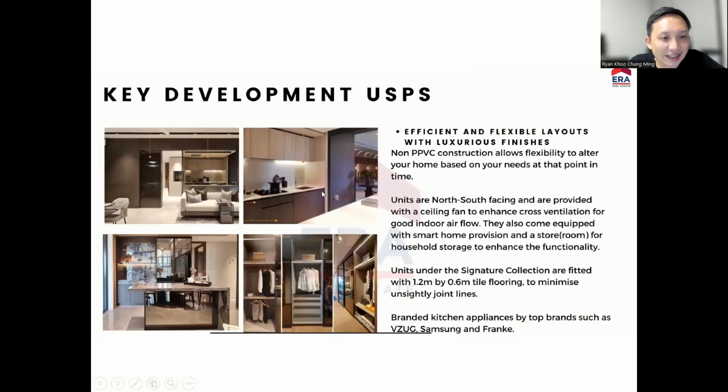Okay, these are some photos of the show flats, for the users of the finishes. Basically, they're going to go with engineered stone countertops. Flooring will be large format porcelain tiles. For the Prestige one, there'll be marble flooring. The carpentry work done here is very nice, with lots of use of glass and lighting. Go and take a look. And kitchen appliances, I think, include Miele, Samsung, Franke.